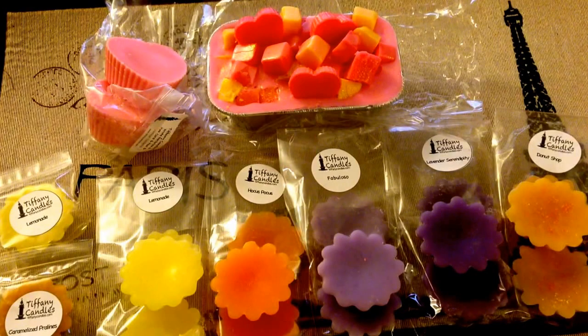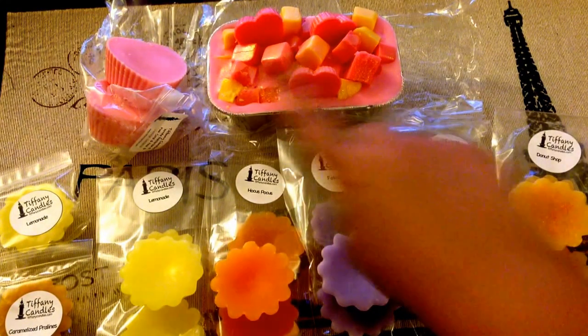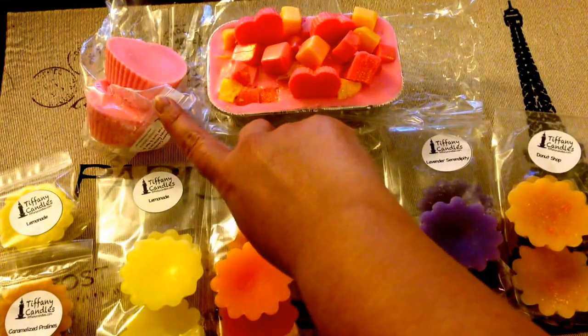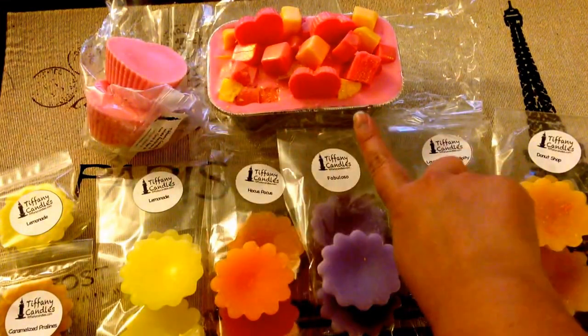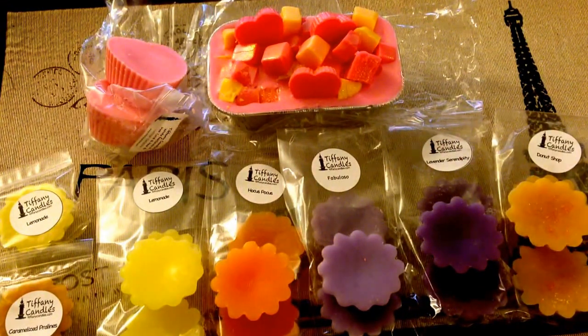So anyone who is somewhat new to Tiffany Candles, basically she is a custom order website. That's how she runs it. But she doesn't do loaves as custom orders. So like up here, there's these sliceable jumbo hearts, and then this is her loaf. Those are only done as ready to ship. So she makes them, she posts them, they sell out within minutes usually.